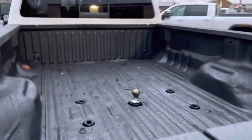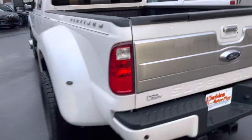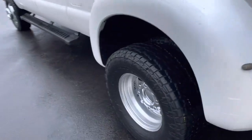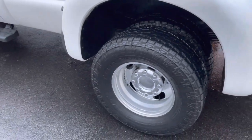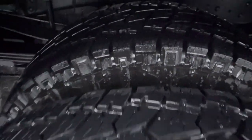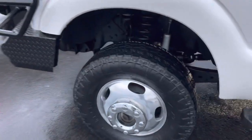Looking around the F-350, obviously 150,000 miles, '16 model. We don't expect it to be perfect, but for the year and miles, it's in extremely good shape. What I am drawn to is the Nitto Terra Grappler tires, 6 brand new, really nice tires. So that's great. Rims are all in pretty good shape. You can see some scuffing and stuff on them.